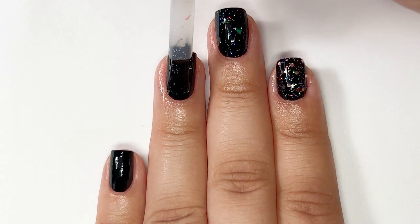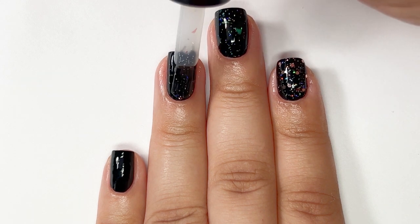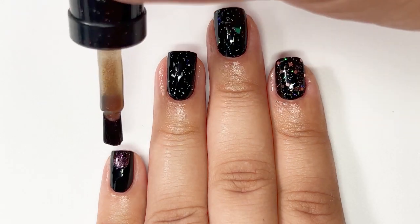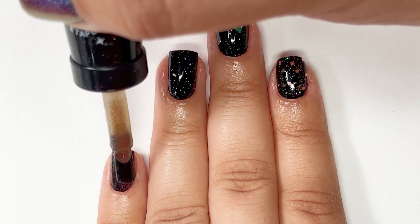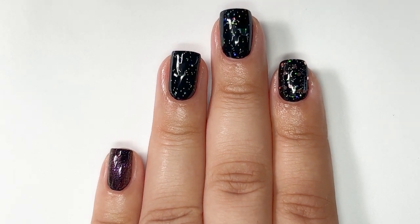And then this next one is Frost Bright. So that one's probably the least noticeable. Just very, very slight topper. Next one, I just decided to go ahead and put Gingerbread Manicure over it to see how it would look over black, and it actually looks really nice. So I was surprised about that.